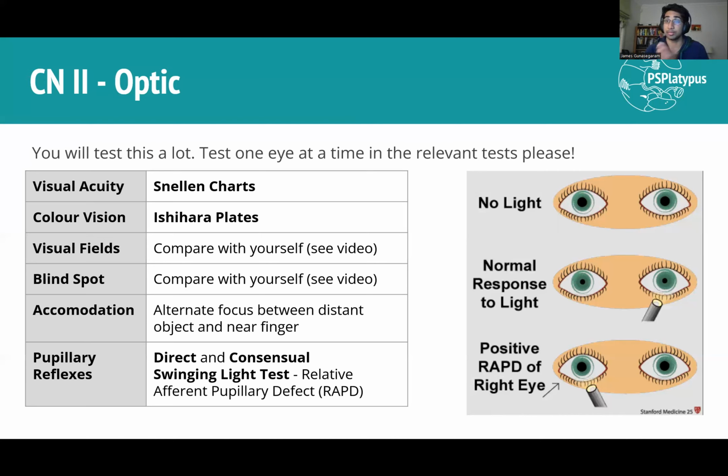But in simple terms, in terms of assessing it, your setup for a single eye assessment is the same between visual fields and blind spot. So you sit down, and you need to make sure you're parallel with the patient. You're both able to look at each other very comfortably, and then you cover one eye, and you get the patient to cover the other eye. So your right will be facing their left. And then you hold your finger up halfway between both of you.